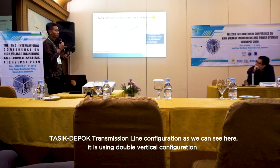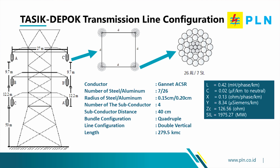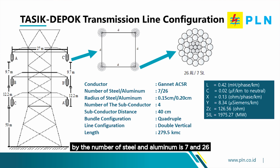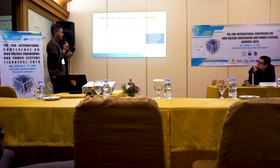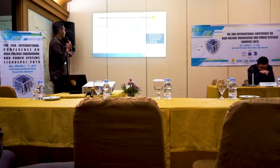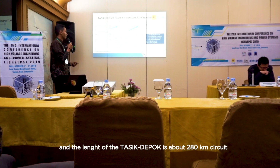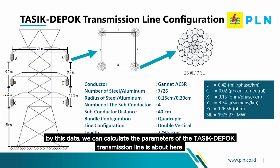So the case study, the TASIK-DEPOK transmission line configuration, as we can see here, uses a double vertical configuration, which has 4 stranded conductors for each phase. The line uses Gannet ACSR, with the number of steel and aluminum strands being 7 and 26. The radius is 0.15 for the steel and 0.20 for aluminum. And the bundle conductor uses a quadruple configuration, which has a spacing of about 50 centimeters. And the length of the TASIK-DEPOK transmission line is about 280 kilometer circuit. By this data, we can calculate the parameters of the TASIK-DEPOK transmission line as shown here.